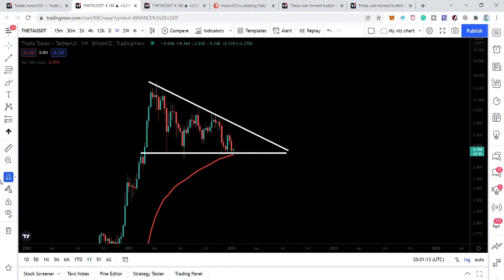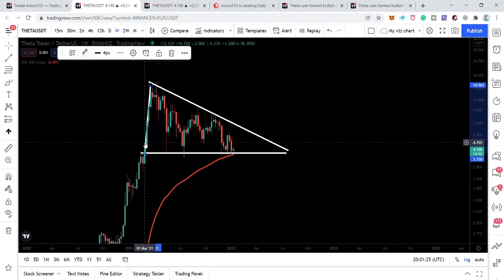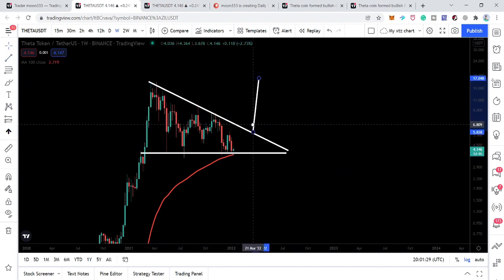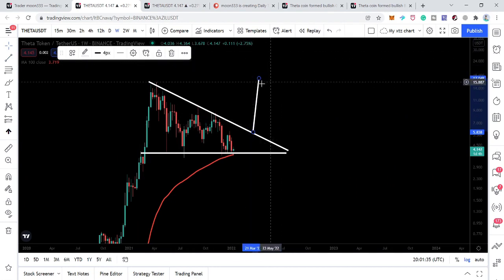If the price line moves above the resistance, that will be approximately at $6.30. And if we look at the target for this triangle, and if I place this trend line here from this resistance up to the support, and I'm just going to take this measurement here. For example, if we will have a breakout from here, the target will be approximately $17.